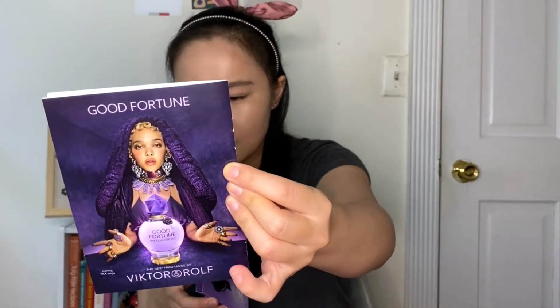The final item in here is not going to be calculated in the value, but there is a marketing material in here from Viktor and Rolf. So this is a perfume sample. I think that's what the bottle must look like. But yeah, so this is it, and I did spray it on the card before. It's a very non-offensive scent. I'm still trying to figure out what it is. It smells kind of fruity, but kind of floral, like maybe a honeysuckle floral.